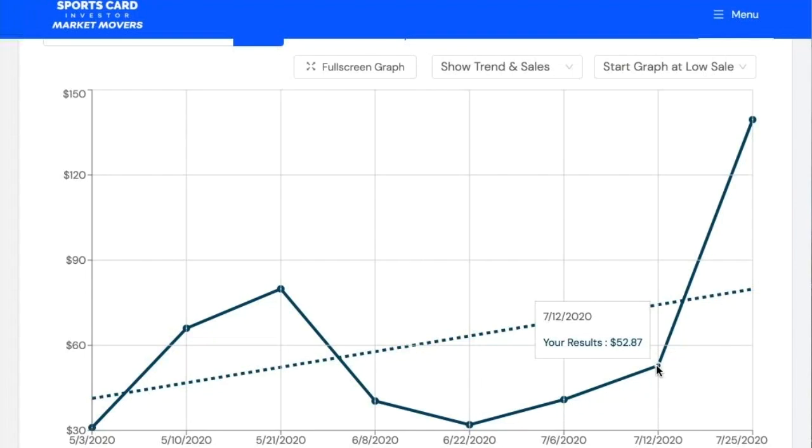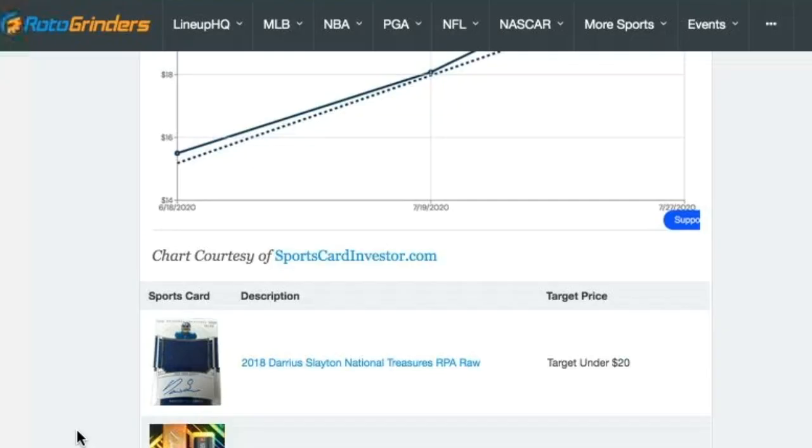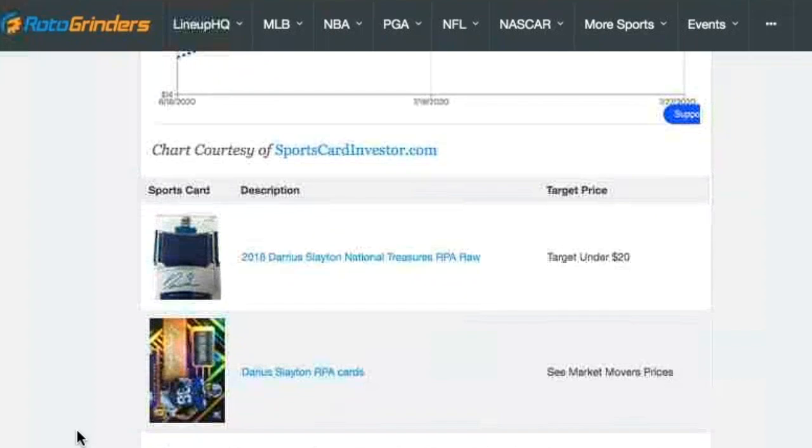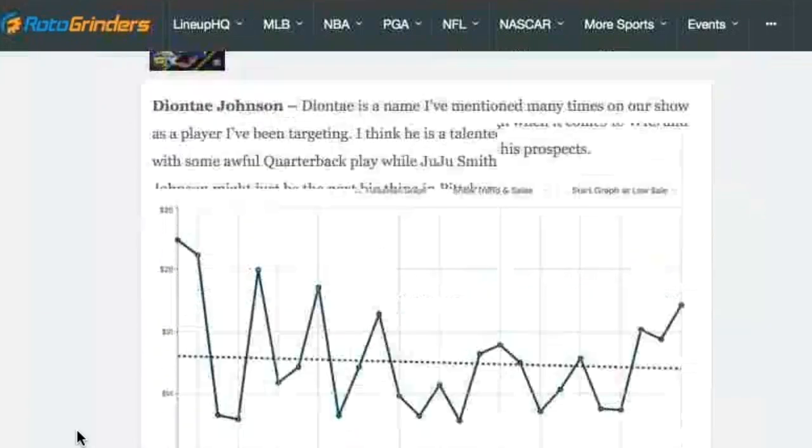So I would definitely try to scoop that up if you can. The vertical one that we have in the article, I'd recommended buying that one under 20. I actually have that one myself. It's not as nice looking as the horizontal one, but it's a cheap RPA National Treasures card of a guy that I think can break out pretty well this season. So keep an eye on those cards and see if you can start finding some under 20.